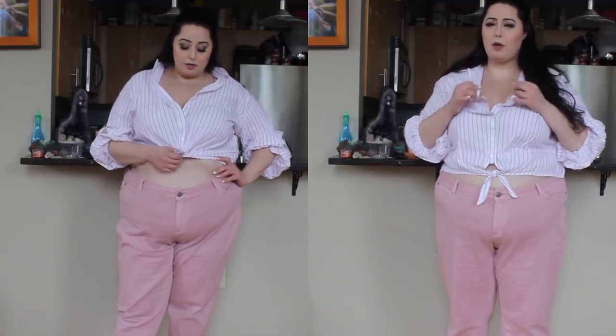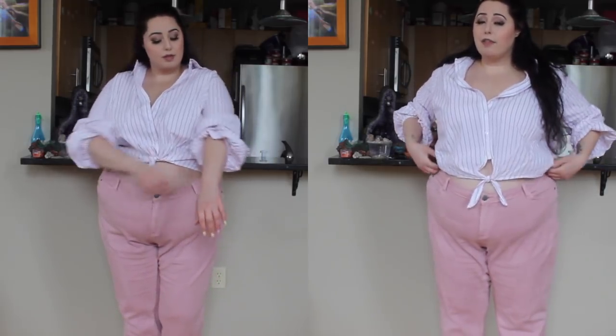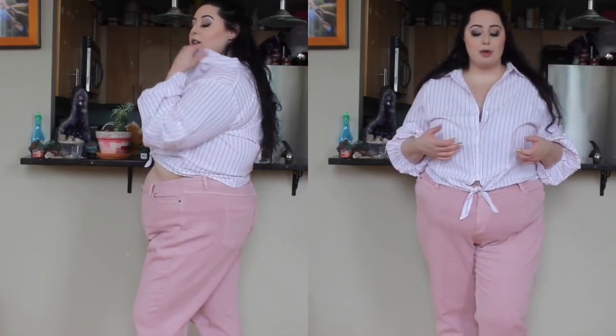Okay, so this is the first piece that I'm kind of on the fence about, only because I wanted it to sit a little bit differently than it does. I got this in a 3X with the hope that it would be big and oversized, and it definitely is. There is a decent amount of extra room in this, which is great if you're big busted, because that's a lot of room to work with.